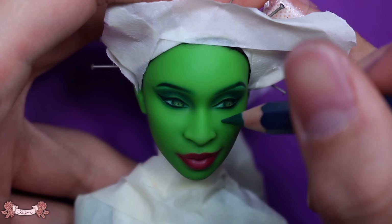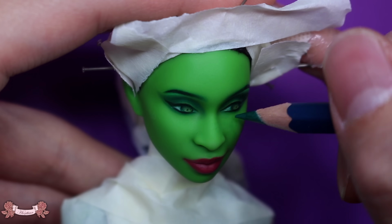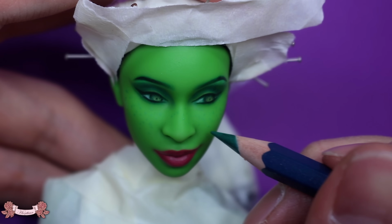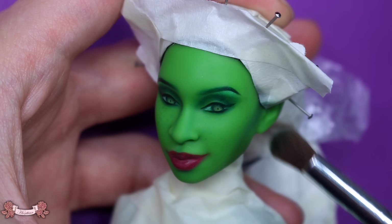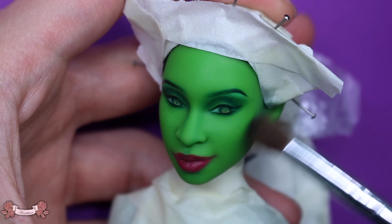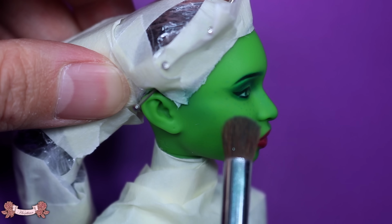I definitely want her freckles to be a little bit more realistic than the factory paint that the doll had, because it was literally just cartoonish dots. So over here I am trying to blend in the freckles and giving it a bit of dimension. Surprisingly, it doesn't seem like the doll has Cynthia's really strong cheekbones, so we are going to be contouring her for the gods.